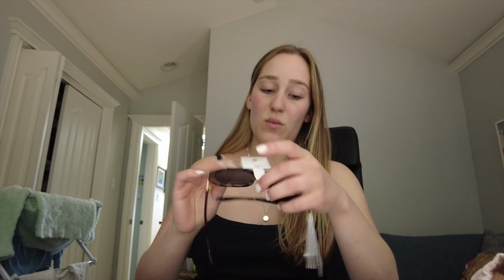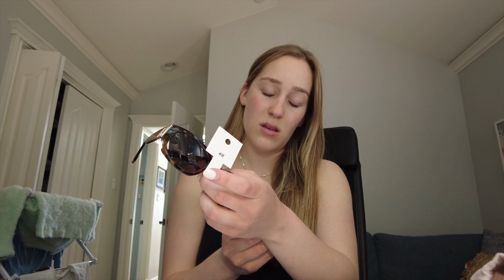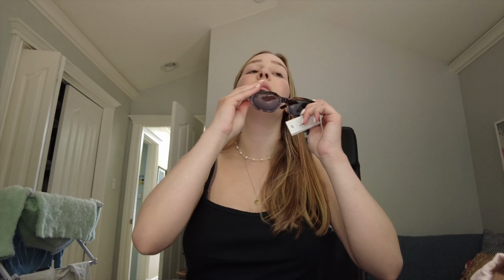And then these ones, they reminded me of the Versace with the gold on the side. These were $14.99. I should probably rip this tag off. There we go. But this is what they look like. So a little bit more stylish. I'm obviously not going to wear these up here because it looks psycho, but I would wear them down here. So these are more for style. These are more for protection from the sun.